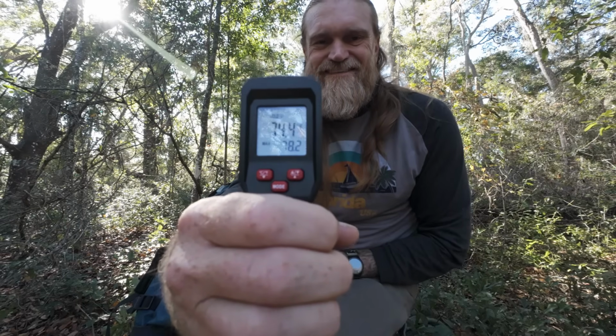I have a temp gun so we can see the temp. What am I running? All right, 74. That's good, I guess. So I have what everybody has in their survival pack, right? Space blankets. So I carry two. I like to have one for the bottom, one for the top.